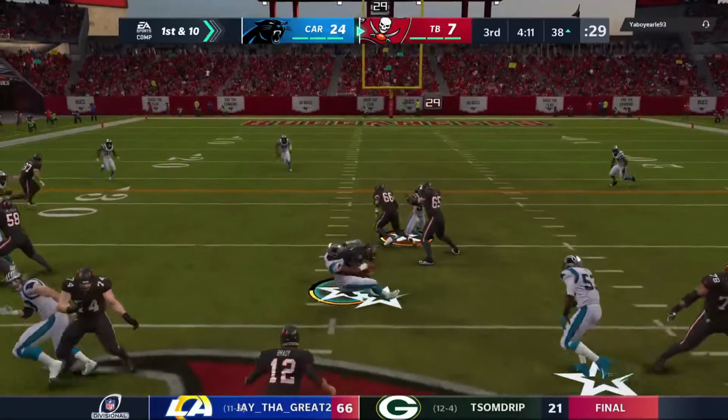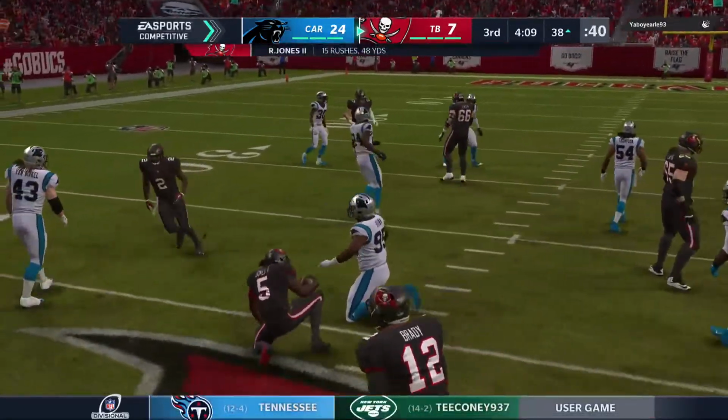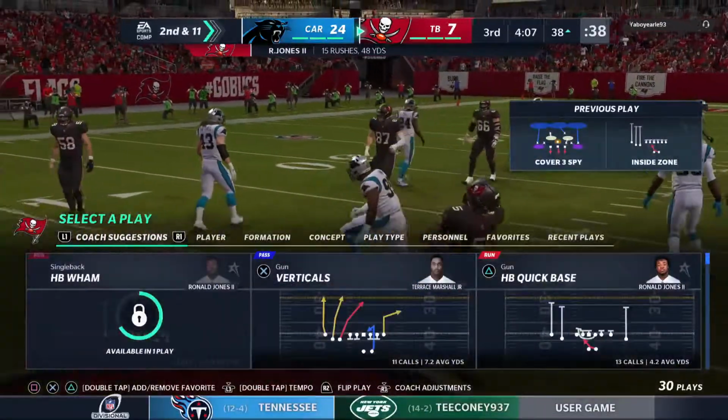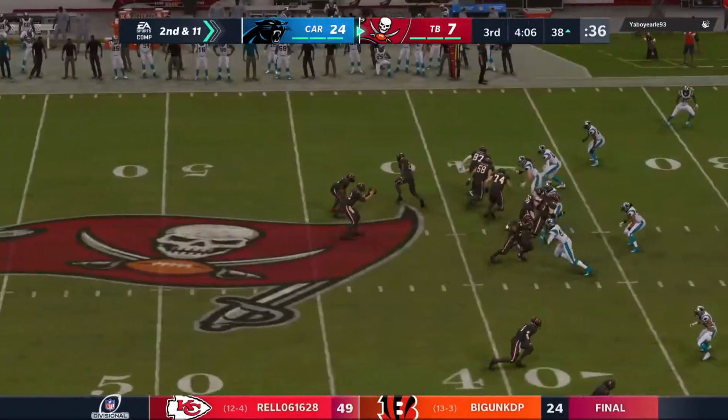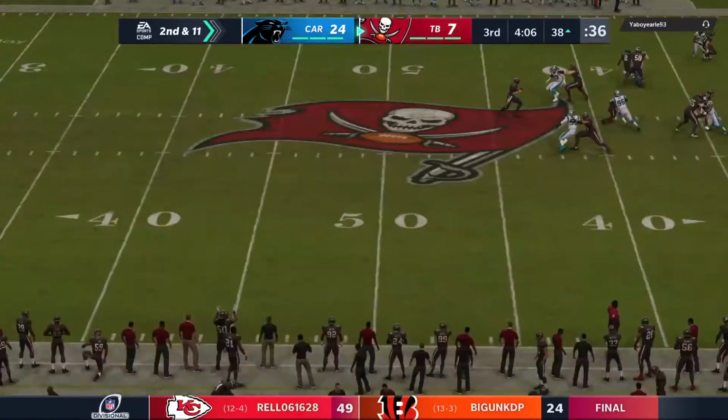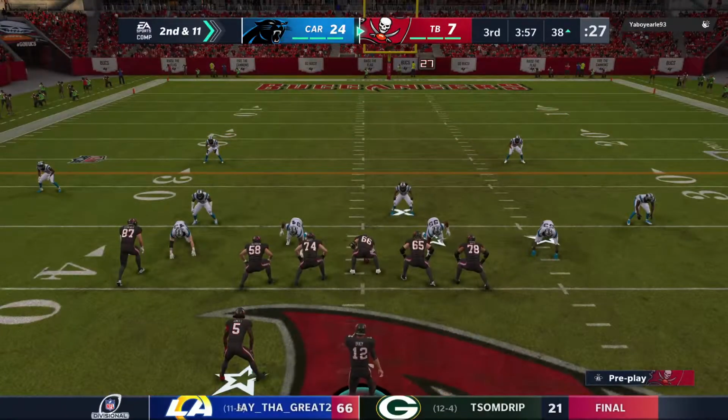They'll try and get the running game going with Jones. And he is met quickly in the backfield. Down he goes, folded like a lawn chair. He'll lose a yard there, and it's 2nd and 11. After the loss to start out, here's 2nd and 11.